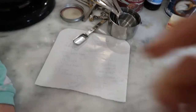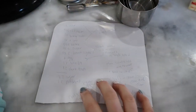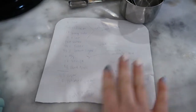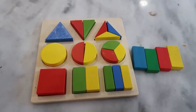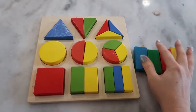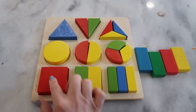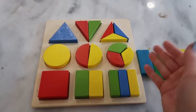Also, it's much easier if you have a written recipe rather than a computer or something that might get damaged. So I like to have something written. And then finally, I like to have a little fraction puzzle when we're cooking because I think it helps me visually help the kids represent what we're doing when we do half teaspoon, half cup, that sort of thing.